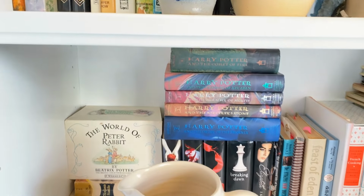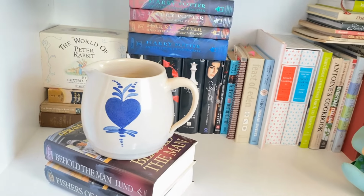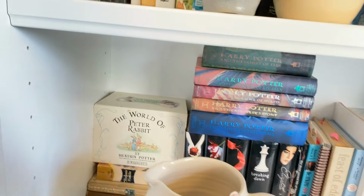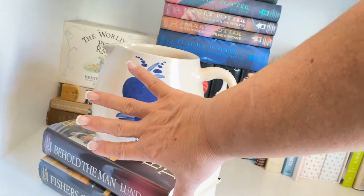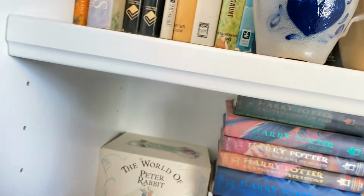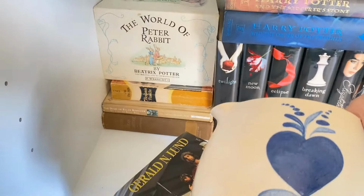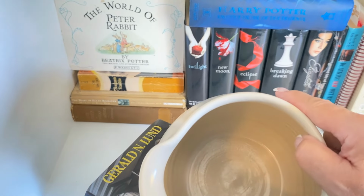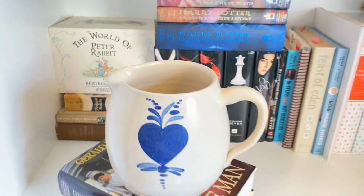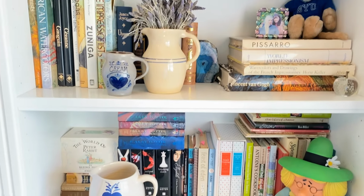And then this is the Marshall pottery I found recently at American Veterans here in Fresno. And look how big it is. It's so big, but it's so cool, and it's very heavy, very beautiful. I just think it's awesome. So I wanted to share my creamer slash pitcher display.